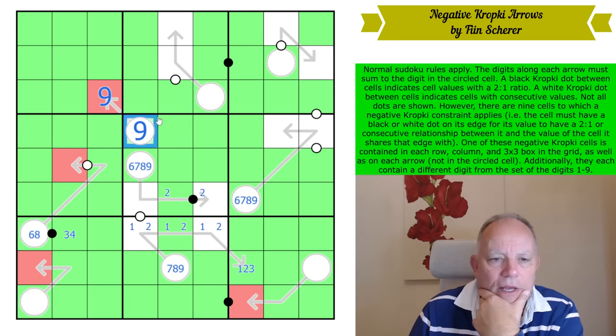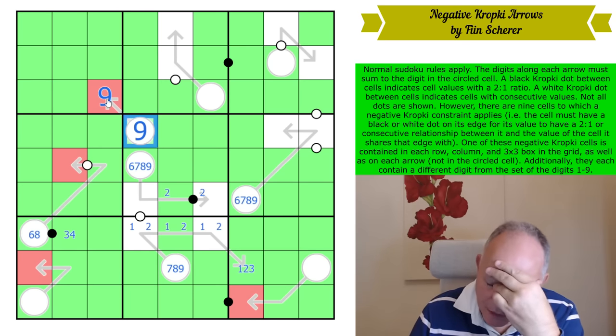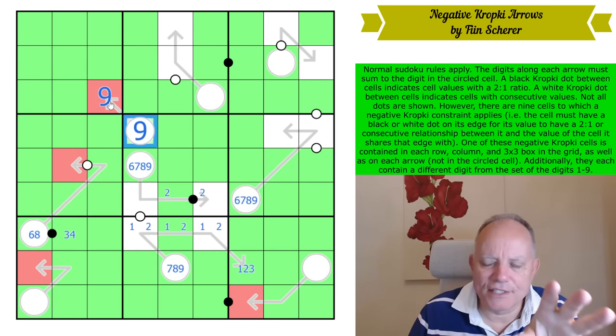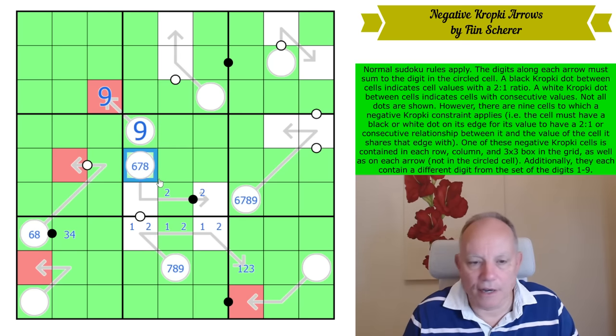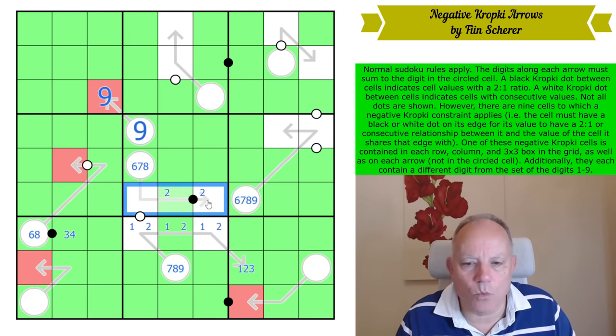Because we've got this concept of special cells, I keep thinking that the digit in a special cell is going to be halved or doubled or rendered as a zero. Ah, that's not a nine now. So now there is a one on this group of cells because that is six, seven, or eight.